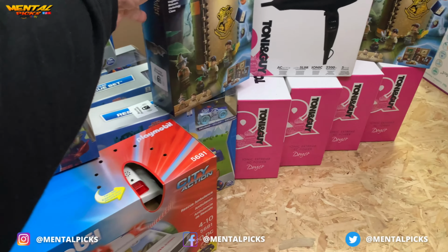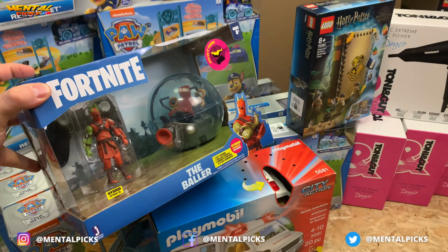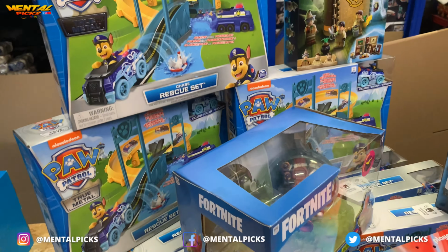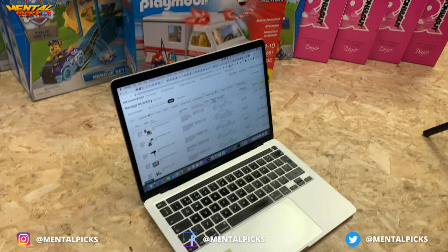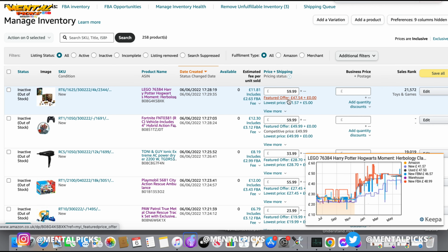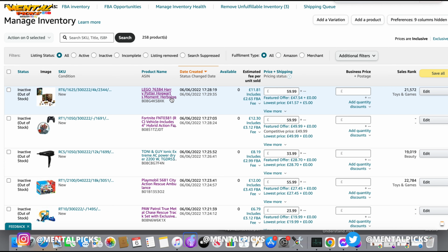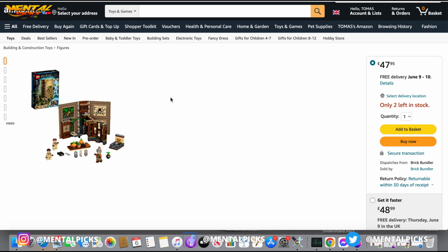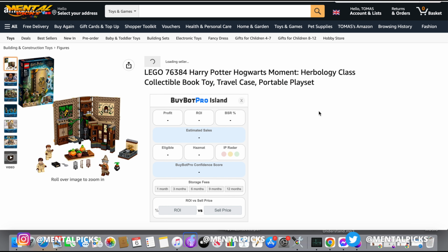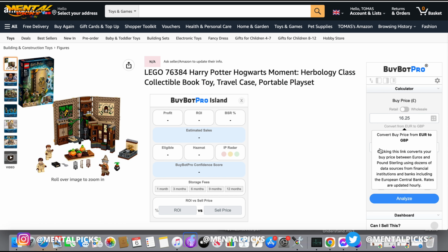These Harry Potter Lego should be crazy good. So some Fortnite, one Playmobil, only one, and loads of these ones. Let's dig in. Like you see, everything is ready on my Seller Central account, and this one is okay already. Price is up, 47 showing. Nice. Before that it was 39 at that moment, so the price is only climbing up. Let's load it up. Inputs.